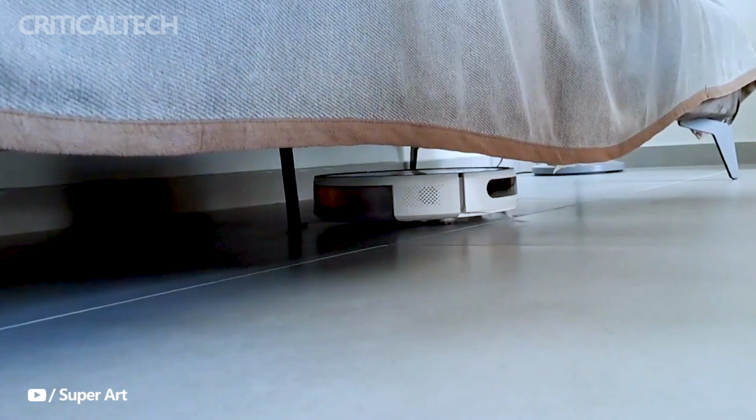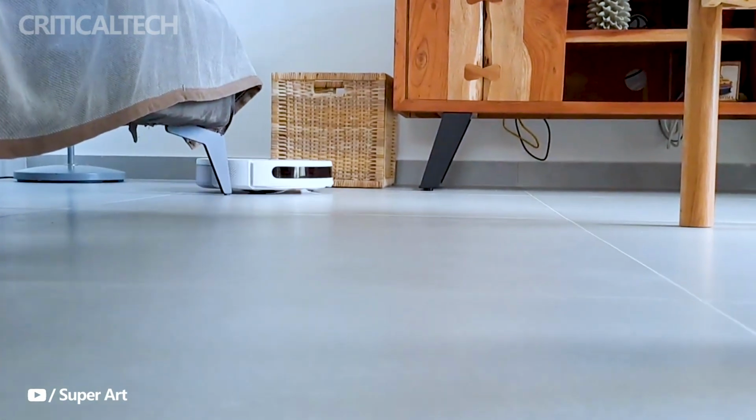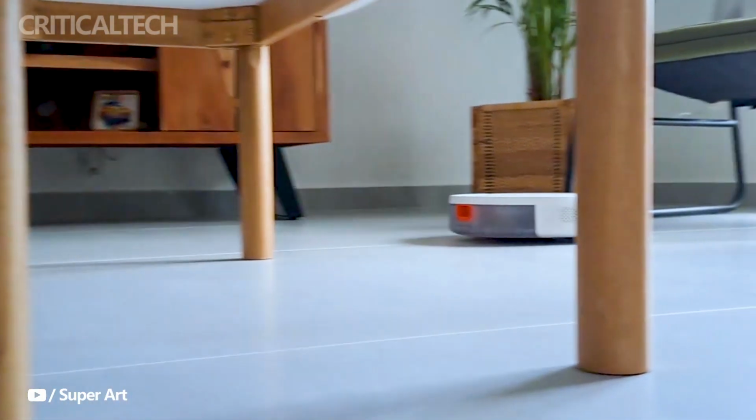The Xiaomi Robot Vacuum E10C can be seamlessly integrated into your smart home ecosystem. You can connect it to the Mi Home or Xiaomi Home app, giving you the power to control and monitor its actions remotely. You can adjust its settings, set cleaning schedules, all from the convenience of your smartphone.